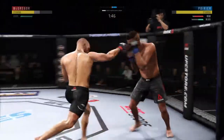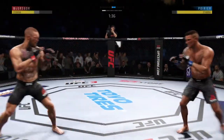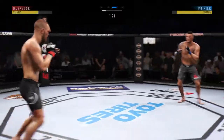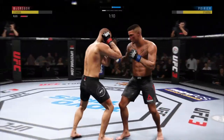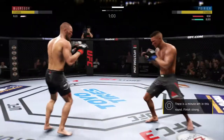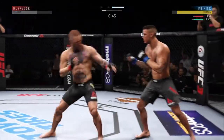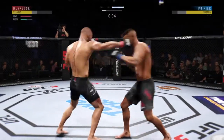Inside leg kick. Good defense there. Inside leg kick again. Inside leg kick. Nasty leg kick lands. Oh! What a leg kick. Caught that one on the forearm. Beautifully timed and placed kick there by Poirier. You gotta be careful when you throw the same technique over and over and over again. Oh, that's a big block, Joe. You got tagged there.